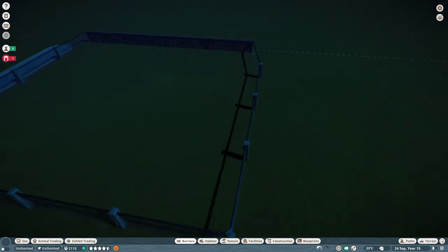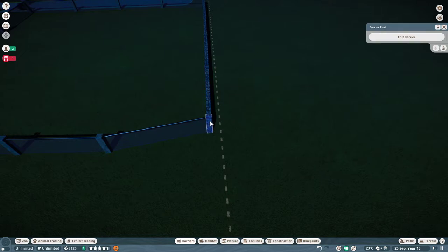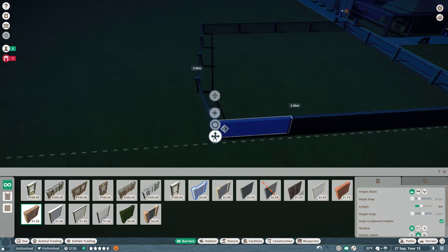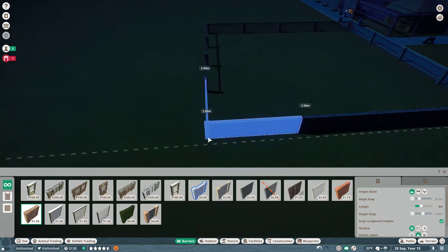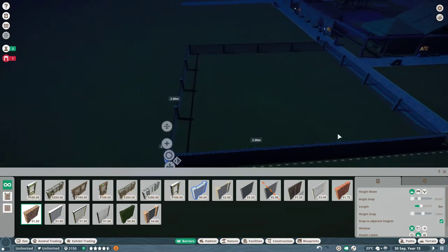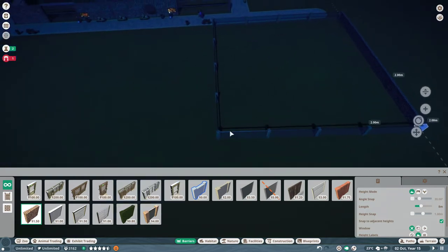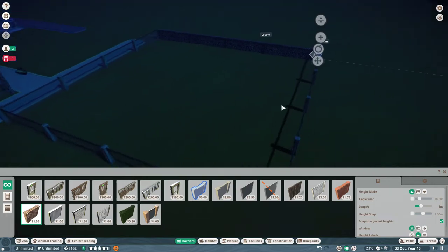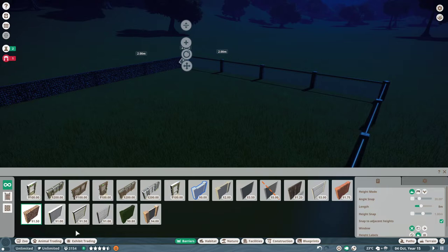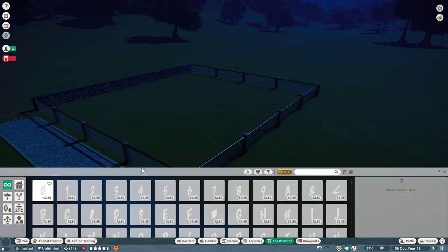Yeah, I know that looks a little off here, so we're going to go ahead and pull this one out. To be straight, I mean, reasonably straight. This whole section probably needs to come out, but that's all right. So let's go ahead and see. I would like to make a nice big exhibit for the chimps. So let's go to construction.